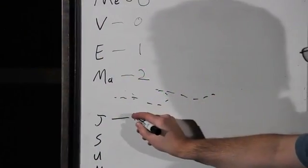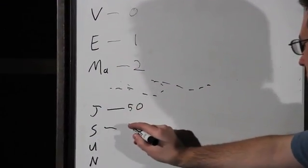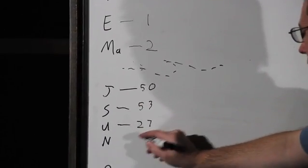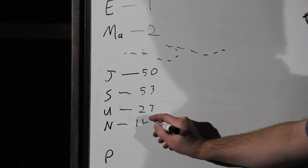Jupiter has 50, the largest planet. Saturn, second largest planet, has 53. Uranus, also very large, 27. Neptune, farthest away, has 14.